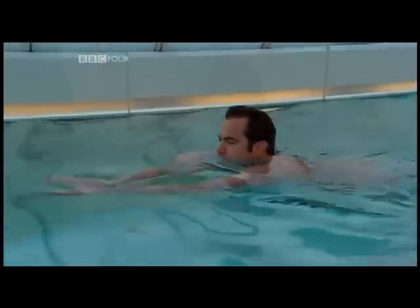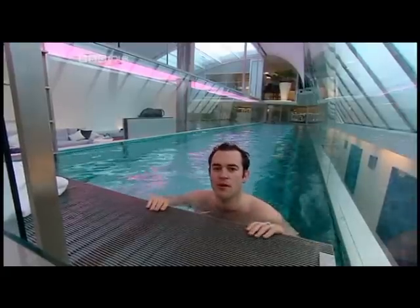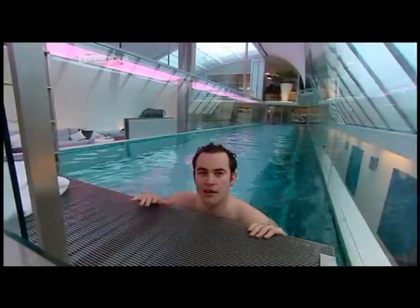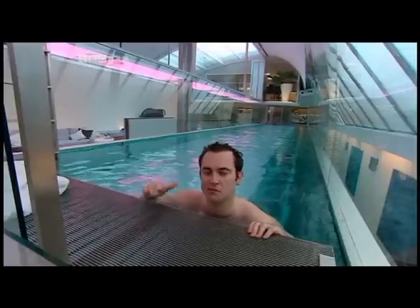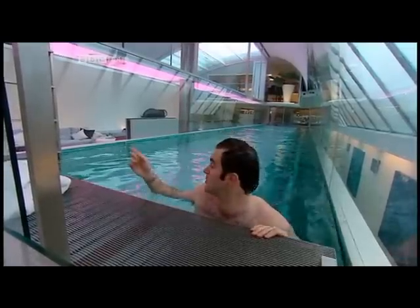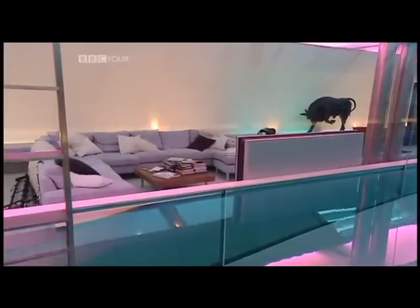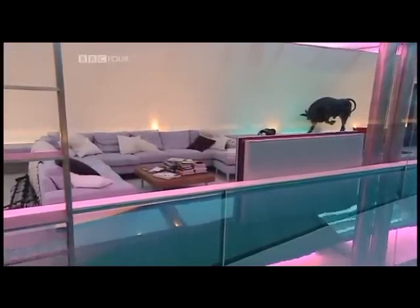So when you're out in the sitting room, you've been looking at this swimming pool in your sitting room, this enormous, great big aquarium. It's rather odd, but when you're in here, you forget that there's a sitting room just outside the swimming pool. It's only when you stand up like this and you see the sofa and the table that you realise that you are actually swimming in the sitting room.